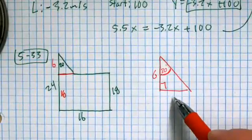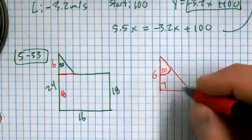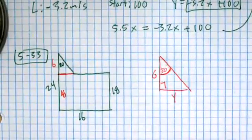What do you want to call it? X, Y, R, Y, Q. Heard Y first, we'll go with Y. Do you think you'd be able to set up a trig equation to solve that? Why don't we all do that right now, unless you've already done this one? Did you already set up a trig equation when you did it in your homework? Okay, I want you to do it right now then.